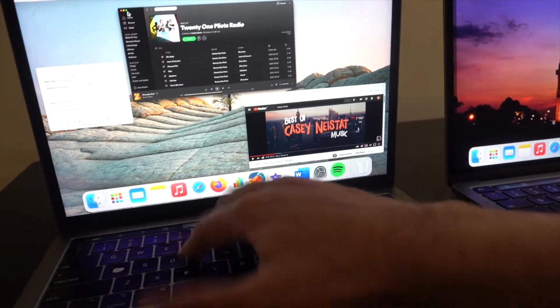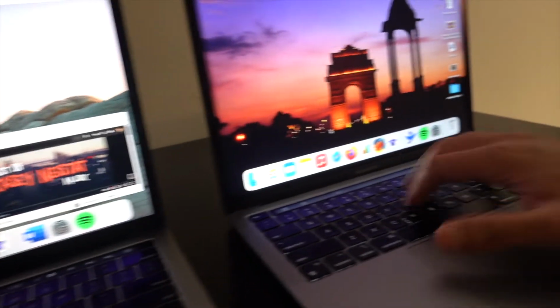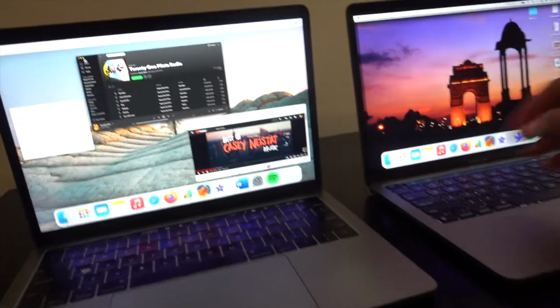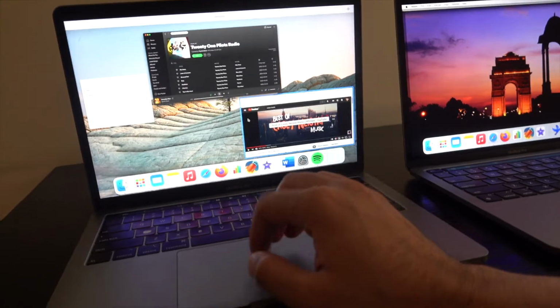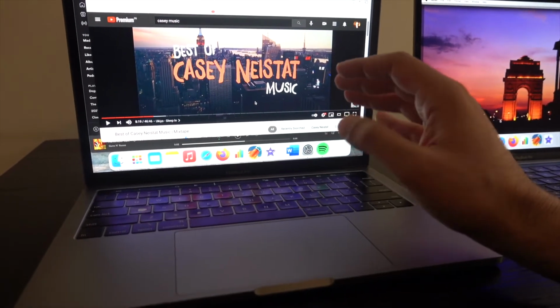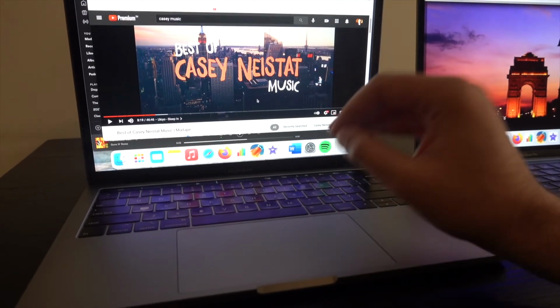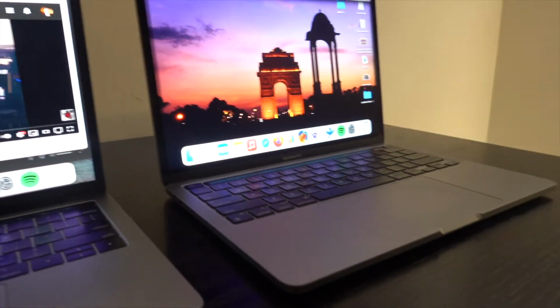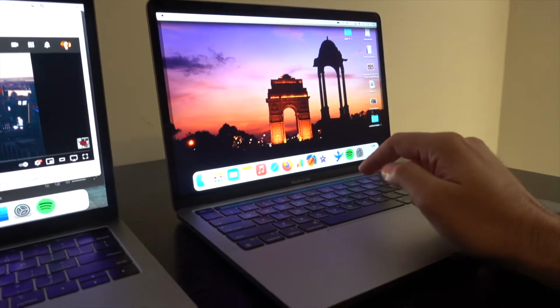This is the old one. It's equally loud in terms of typing. However, I personally kind of miss the butterfly keyboard, I won't lie. And the reason for that is I felt I could go a little faster on the butterfly keyboard than I can on this one. The extra travel of the keys somehow makes me a little slower on the new one.